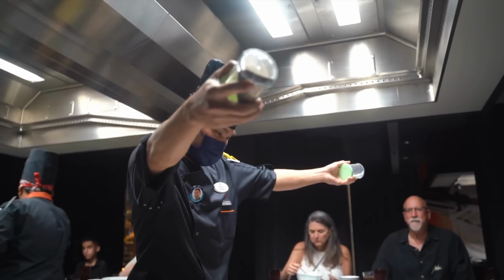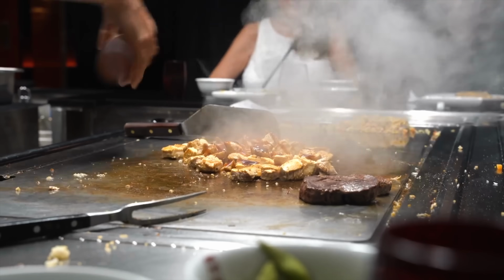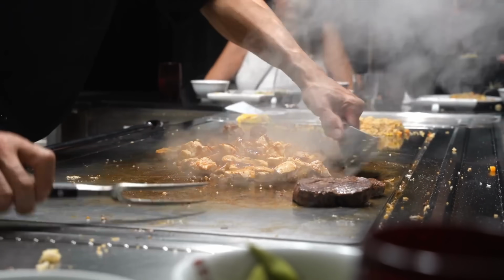Basically, they cook the food. What's it called? What is that restaurant called? I've been on so many Royal Caribbean cruises, and I can't remember what it's called. Royal Caribbean teppanyaki. Oh, shoot. It's just called teppanyaki. There you go. So teppanyaki. Get some sushi, some fried rice. Just have some fun with it.